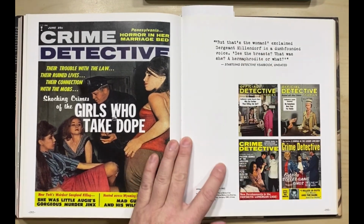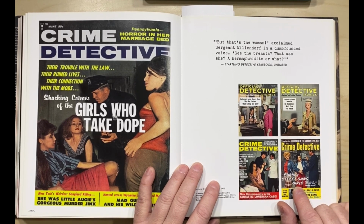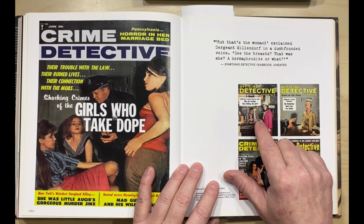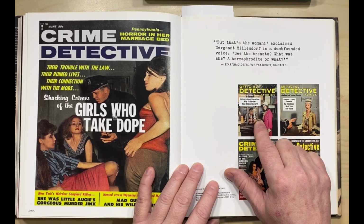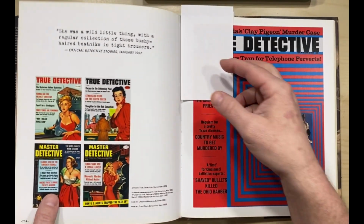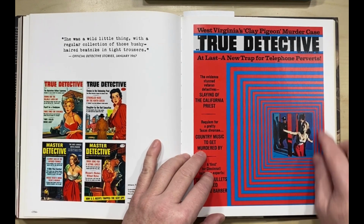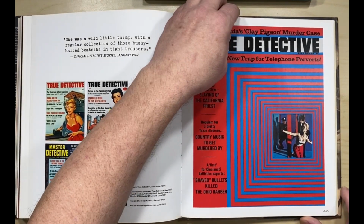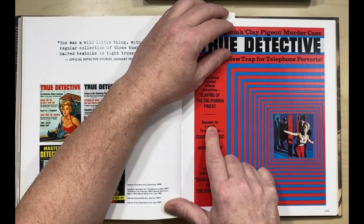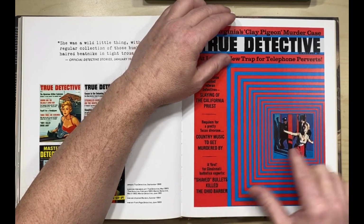These are some of the later ones here. Crime Detective, Fighting Street Gang Girls, California's Latest Bizarre Case, Why Go Further Than Killing the Girl, Girls Who Take Dope. All the things that the middle-class folks were all worried about. I like this. Requiem for a Pretty Texas Divorcee. Country music to get murdered by.